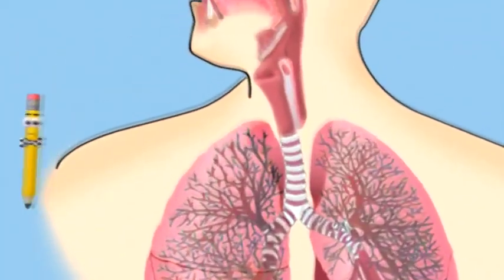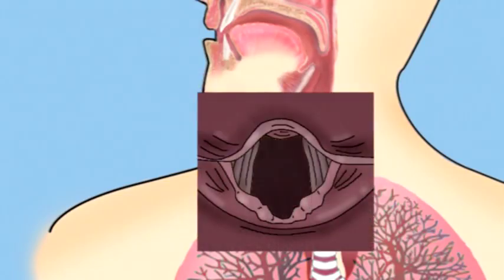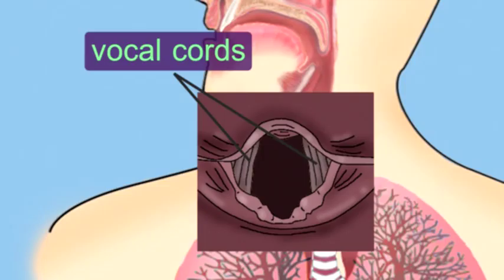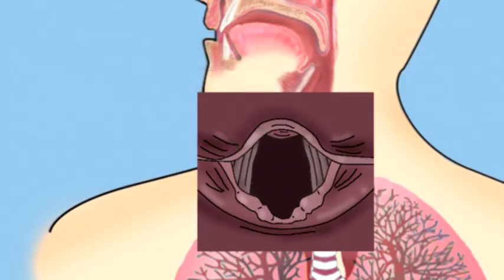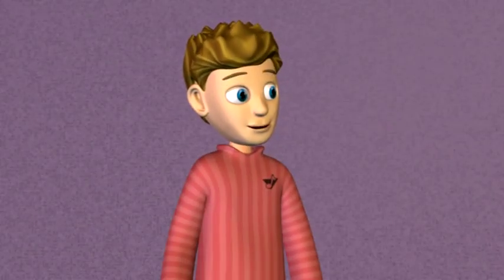Above the trachea is the larynx, or voice box. Across the voice box are two pieces of tissue called vocal cords. When the vocal cords are open, air flows through freely. When they partially close, as you exhale, they vibrate to make sounds. Hey, that's pretty cool.